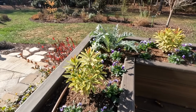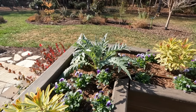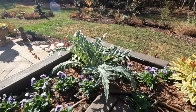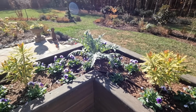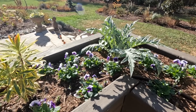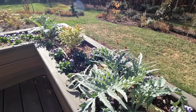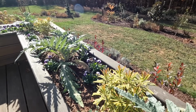But cardoon is in the artichoke family, so it has a lot of that shape, that color, nice silvery blue-green color to it. Nice different texture, and you can just see with the habit, it's going to be more vase-like, so skinny at the bottom, and then it comes up and spreads out. And then of course these sweet little violas are doing great. All of this can handle the full sun, especially in the winter, because winter sun is not nearly as potent as summer sun, so everybody is doing great right here.